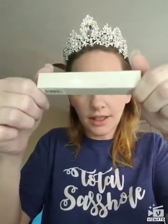And then the lip that I got comes like this. And this is a matte, and it is in the color Tokyo, which on the website was a really pretty purple. Oh, okay, so, whoa, this looks way darker than it did. Oh, okay, not bad.